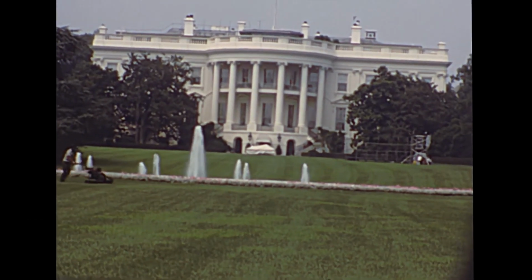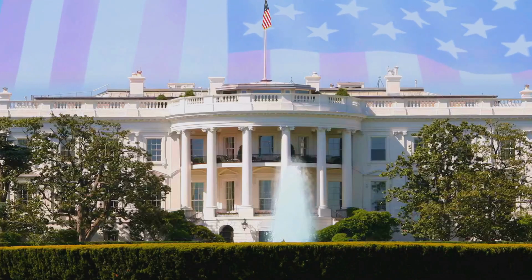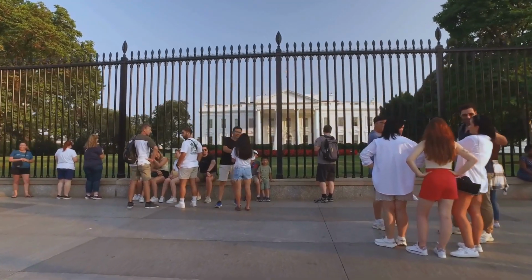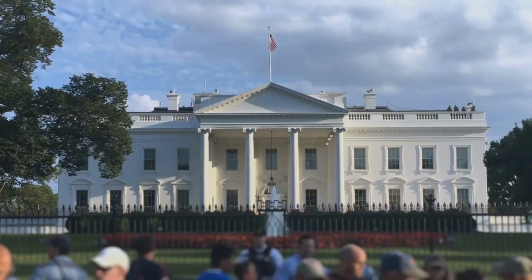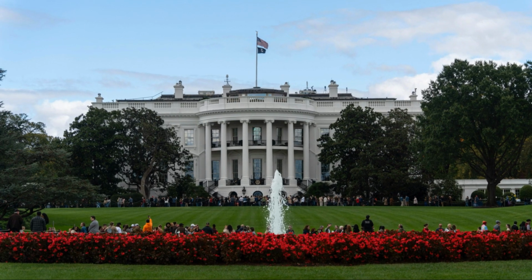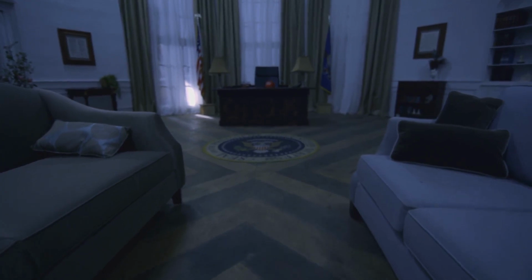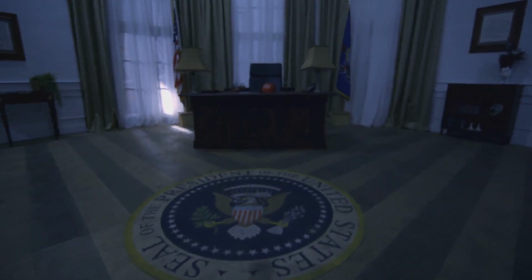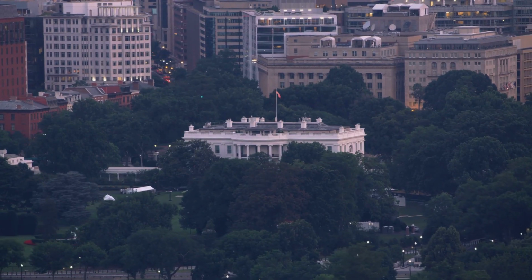All right, guys, we're talking the White House. You know, the place where the president lives. It's like the most famous house in America, maybe the world. I mean, you see it in every movie ever, and the history here is insane. Like, imagine all the presidents who've walked these halls making huge decisions that affect the whole world. It's kind of mind-blowing, you know?